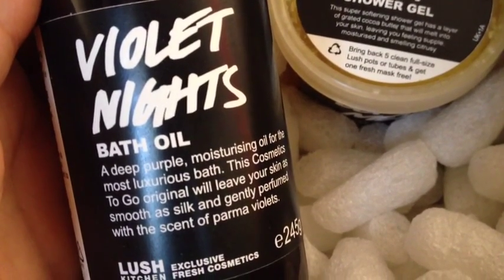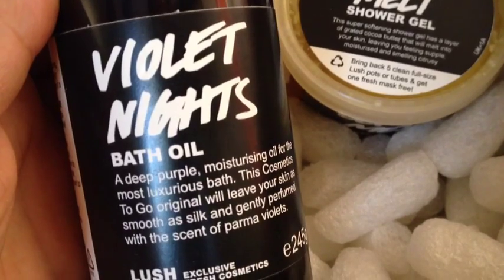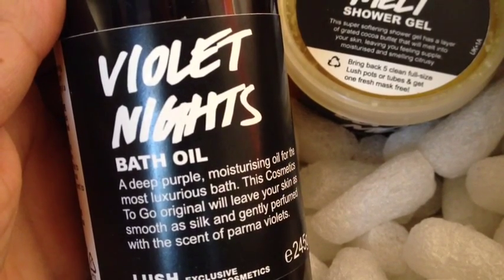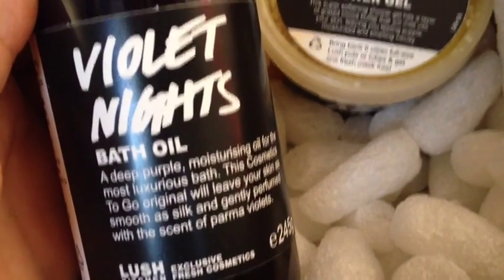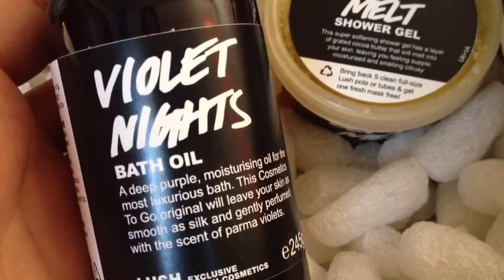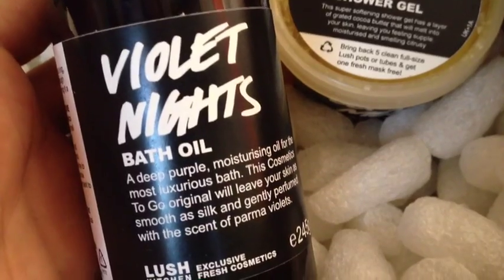Those of you who've been Lush customers for a while might remember a Lush perfume called V, and that smells, in my opinion, very much like Violet Nights. The Violet Nights and the V perfume smell almost identical to each other, if not exactly identical. And Gratuitous Violets, a soap that Lush used to sell, probably also smells a little bit like it because they both have violets.